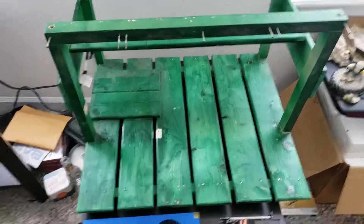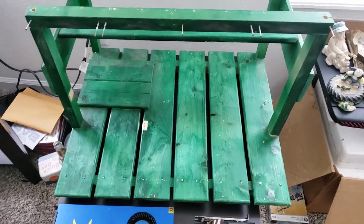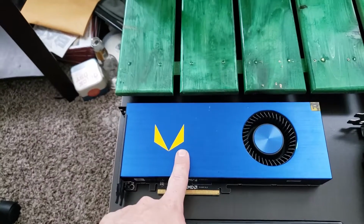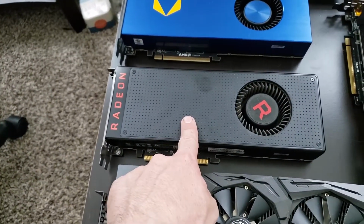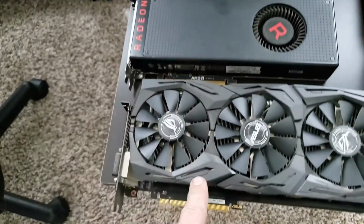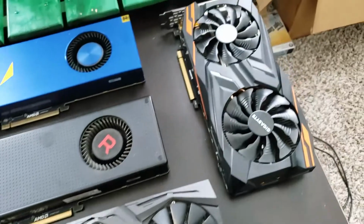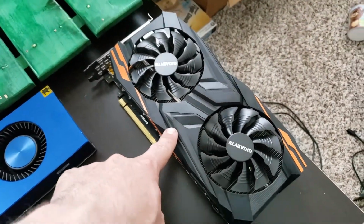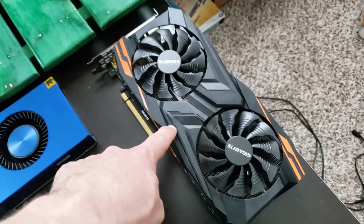So I built a new frame, right? So what happened to the old one? It's right here. That's going to get repurposed. I'm going to utilize my Vega Frontier Edition. Both of these reference cards, I only have one out for display purposes. Both of these Vega 64s, again, same thing. And I only have one of these. I gave away my Vega 56 because it was a total piece of garbage. And, well, so is this.